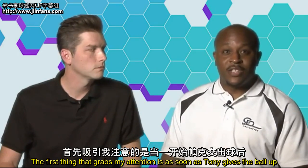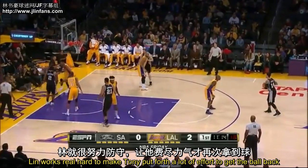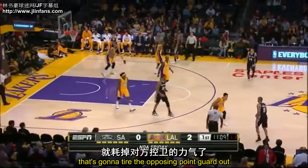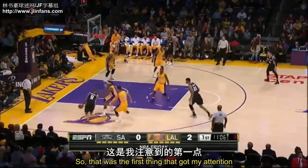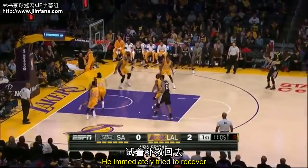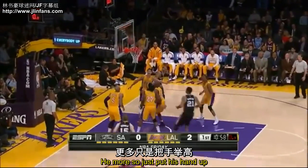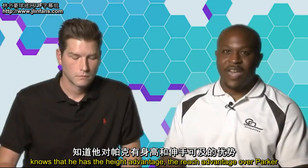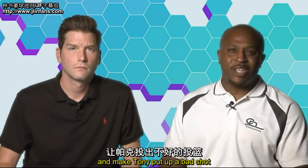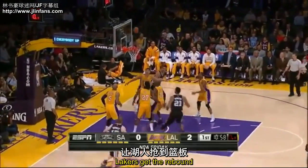Well, the first thing that grabs my attention is as soon as Tony gives the ball up, Lin works real hard to make Tony put forth a lot of effort to get the ball back. And throughout the course of a game, that's going to tire the opposing point guard out. So that was the first thing that got my attention. Secondly was when he got rubbed off the screen, he didn't give up. He immediately tried to recover. And on the shot, if you see, he didn't really try to block the shot. He more so just put his hand up, knows that he has the height advantage, the reach advantage over Parker. So it was more so of just trying to distract his shot and make Tony put up a bad shot. And it worked because Tony put up a forced shot, missed shot, Lakers get the rebound.